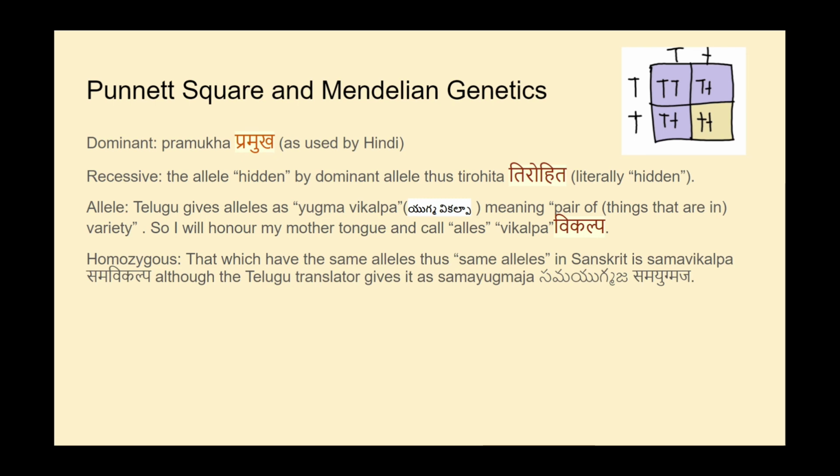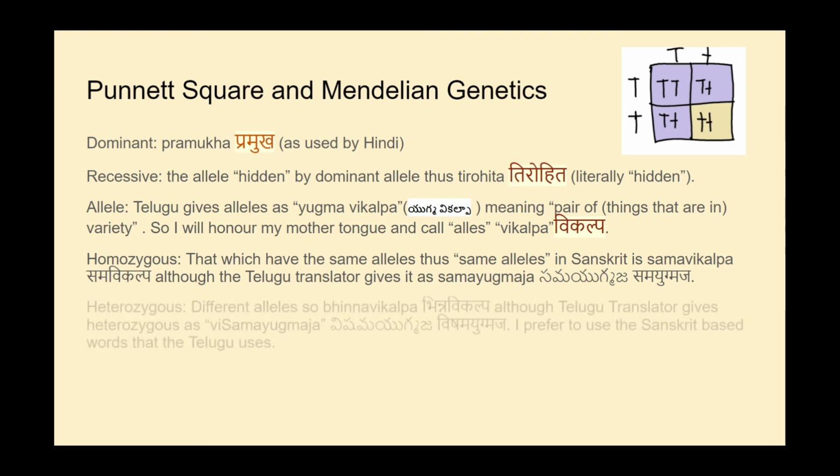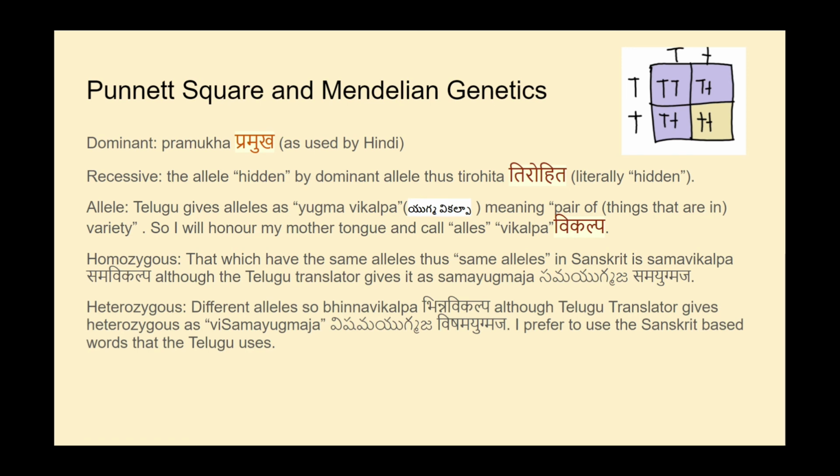Homozygous, that which gives same alleles, thus same alleles in Sanskrit is sama vikalpa. The Telugu translator gives it as sama yugmaja. Heterozygous, different alleles, so binna vikalpa, although Telugu translator gives heterozygous as vishama yugmaja. I prefer to use the Sanskrit based word that Telugu uses.